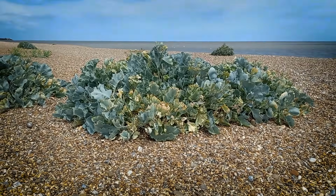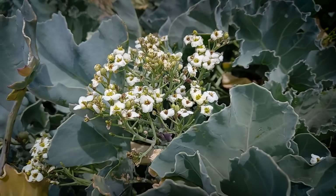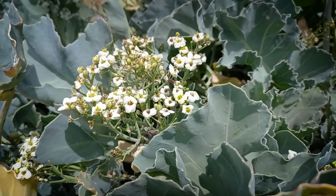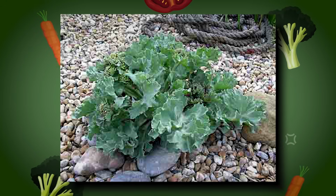Growing sea kale was an old European tradition that occasionally showed up in American gardens. The plant was native to coastal areas and adapted to salty conditions and poor soil, making it hardy and reliable once established. But harvesting required work.